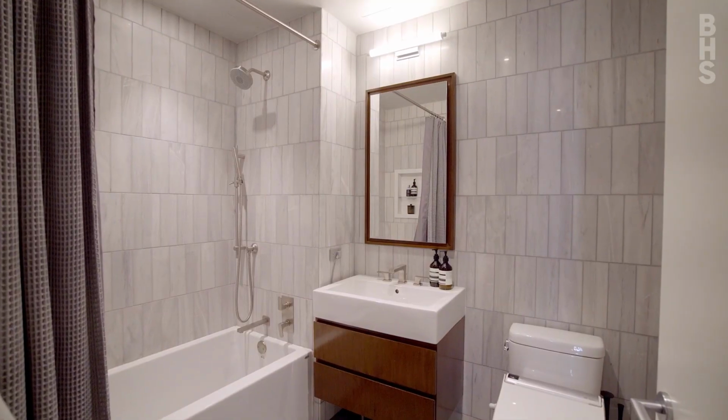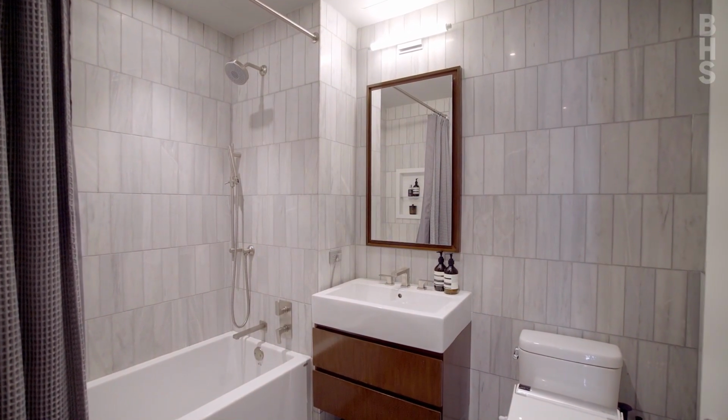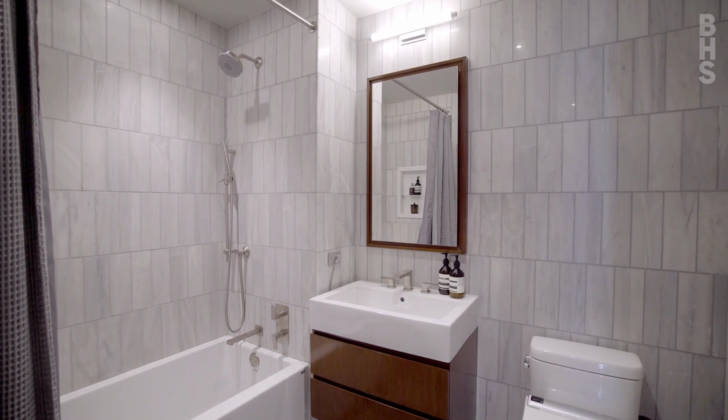Beautiful finishes extend to the bathroom with gorgeous tiles, walnut vanity, radiant heated porcelain floors, and top-of-the-line finishes.